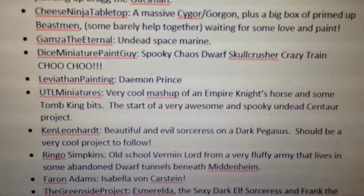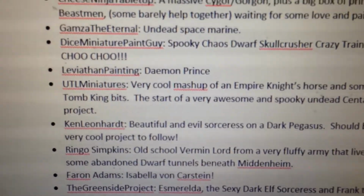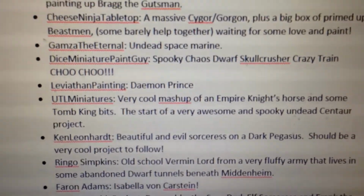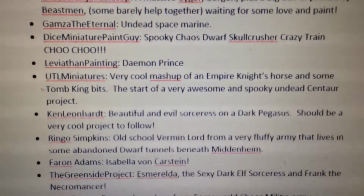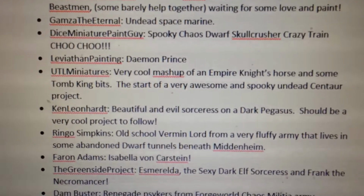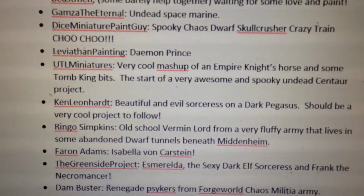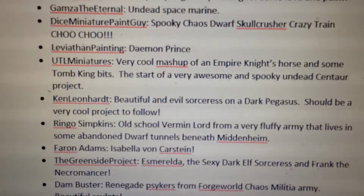DiceMiniaturePaintGuy is doing some spooky Chaos Dwarf Skull Crusher Crazy Chain Choo. It's going to be really cool. A lot of spiky bits. The last video I saw that he put up had the machine itself almost completely built up with all these spiky bits inside a box waiting to be glued on. So really looking forward to that.